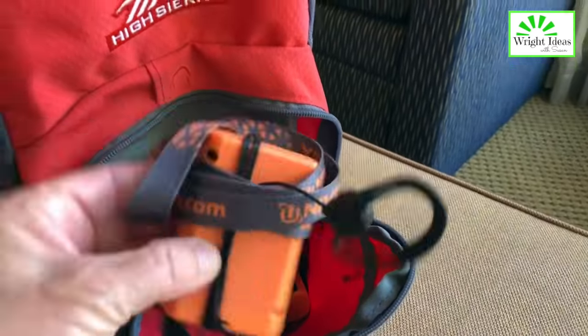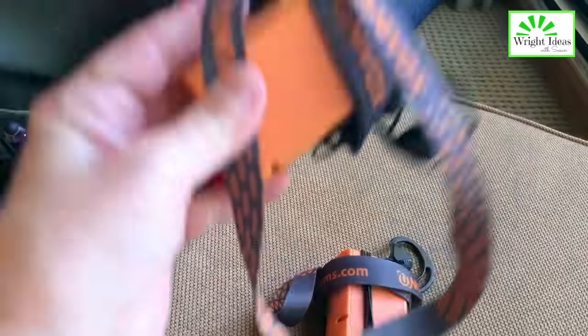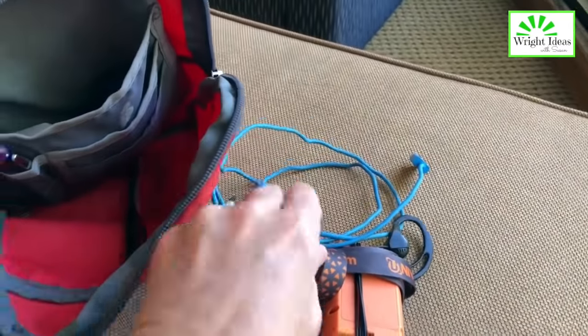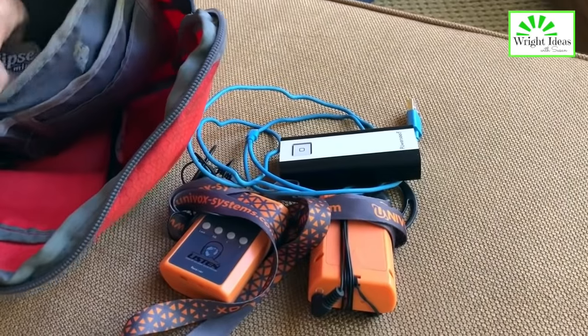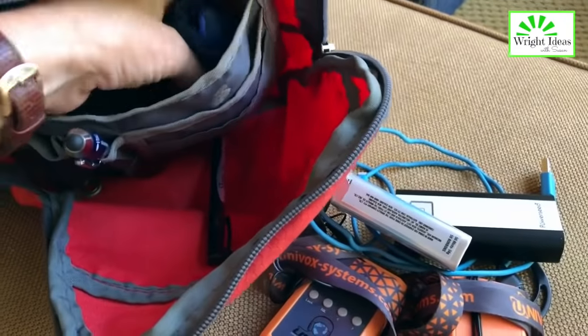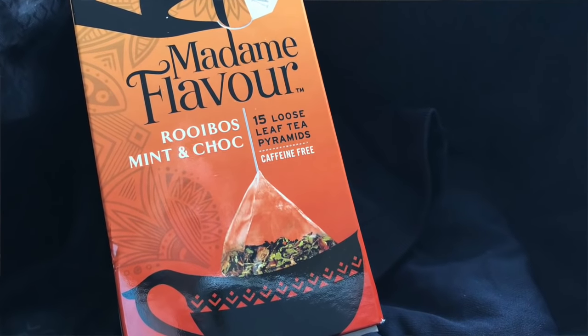So this is what I've packed in. We've got these little speaker things that the tour people give you, so you've got to have that with you. Also have a charging cord for our phones, for a camera, and then I've got a battery pack that I can charge with if I run out of battery. Mints. Okay, I've got a pen. What else do we have in here? Oh, I've got my favorite tea bag in case I want a hot drink.